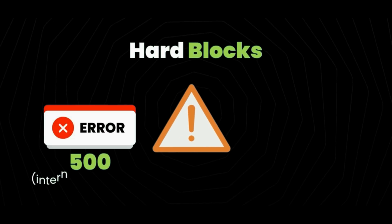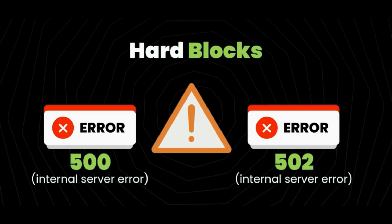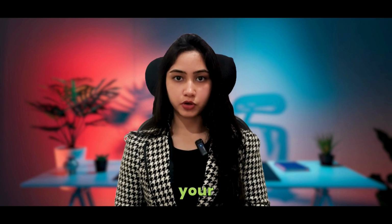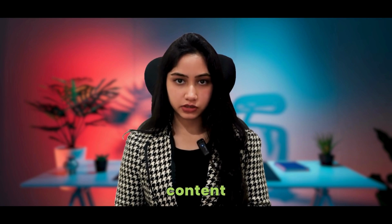Hard blocks. These occur when the server responds with errors like 500 or 502. These errors signal major issues and can cause Googlebot to slow down crawling or even drop your URLs from its index if the problem persists. For example, if your server sends a 200 status code, which normally signals a successful response, but serves an error page instead, Google will interpret this as duplicate content and drop those pages from its index.